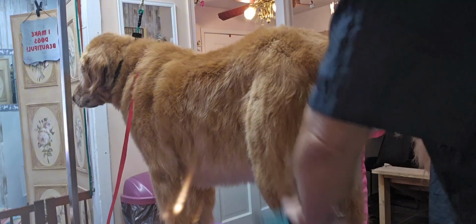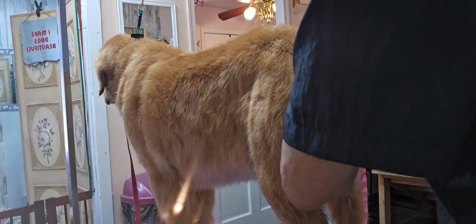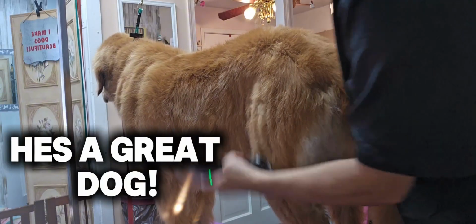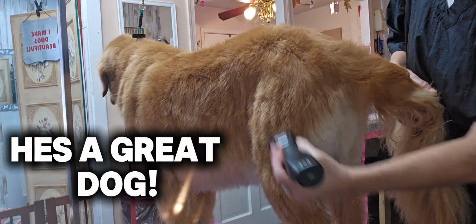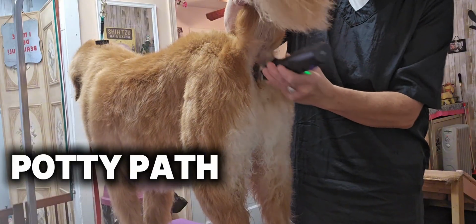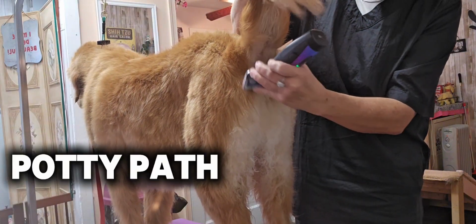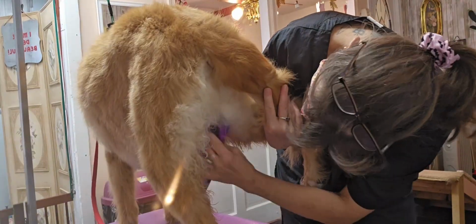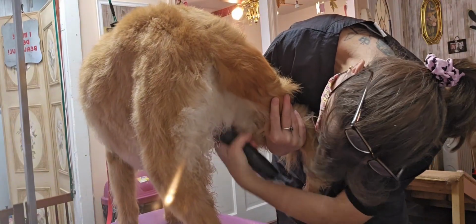It's so thick and I can't get it to dry, so the comb is jamming up in the hair. If you're a groomer, you know how this goes. So every couple seconds I gotta stop, try to brush it out a little bit more, stop, brush it out a little bit more. And I'm also shaving him a potty path to get all this hair away from his poo-poo area, because if you can imagine, it gets pretty gross back here when they go potty.